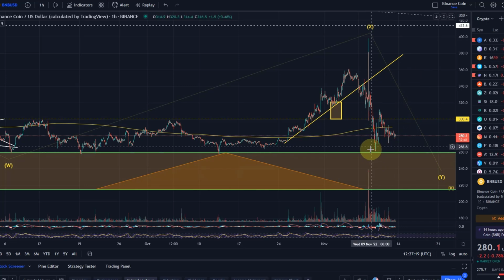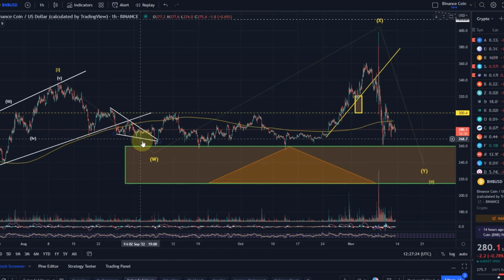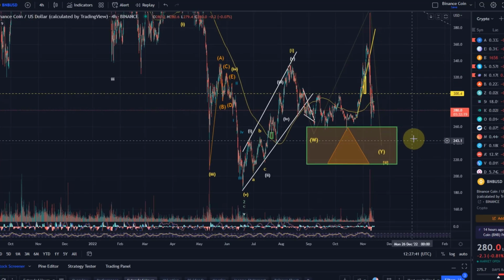We haven't broken that support yet, but it's just unlikely. We have touched that support level so often that it'll get brittle at some point and we should break down. Then we would come down in an extension of the wave 2 to the downside, maybe into the region 220 to 240. What happens if we break below $220? Nothing significant, nothing bearish really. Well, short-term bearish it would be.